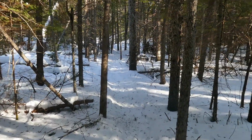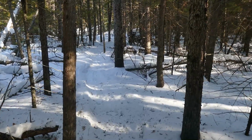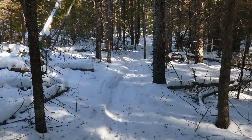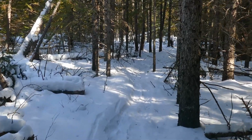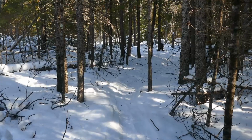Brought the snow dog down this trail last month. Pretty rough going because it's so undulating, but it packed it down nice. Now the deer are starting to use it, and Jim brought the snowshoes through, and I brought my wide skis through, so now we have a pretty hard-packed highway.